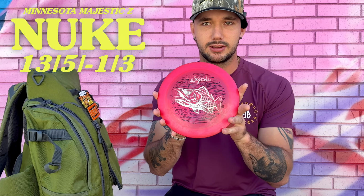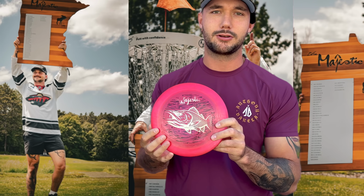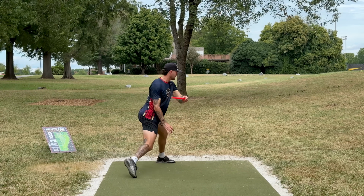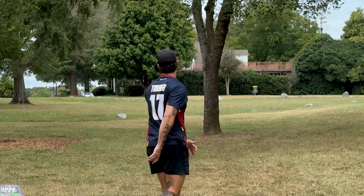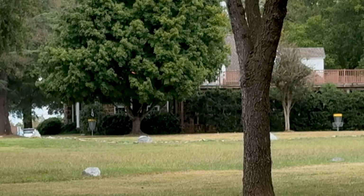Next, we'll go with the Minnesota Majestic nuke. I actually got this 2 weeks before the Majestic, and I ended up winning the tournament, which is pretty awesome. Has a little bit of stability, so when you throw it in hyzer, it'll flip. My throat doesn't want me to say how this thing flies, but it flies awesome.